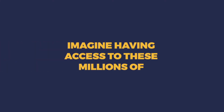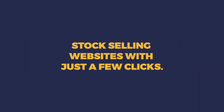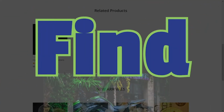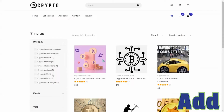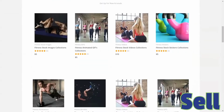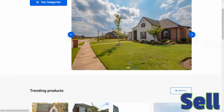Imagine having access to these millions of visual assets, but also being able to create stock selling websites with just a few clicks. You can start earning in three simple steps. Step one, find. Simply decide what you want to sell, enter that keyword, and let us give you the best choices of stock media all under one virtual roof. Step two, add. Create unique collections with our stunning images, videos, stickers, and lots more in just one click. And step three, sell. Use our copyright and watermark-free stock and sell it for an unbeatable price within minutes on your own personal Shutterstock-like site.